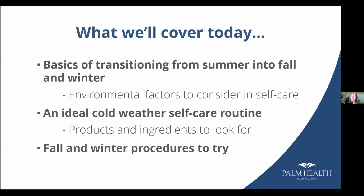So what we're going to cover today is some of the basics of transitioning from summer into fall and winter, the environmental factors to consider in your self-care, an ideal cold weather self-care routine. We're going to look at ingredients you want to look for and some products we have here at Palm that just really fit the bill. And also some fall and winter procedures that you might want to try.